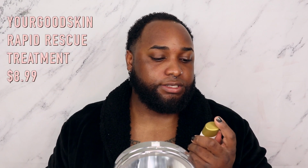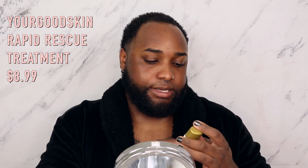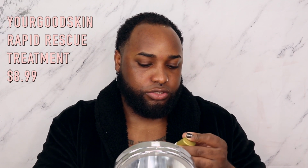And I use the YourGoodSkin Rapid Rescue Treatment. This is an acne clearing 2-hour blemish reduction treatment. I swear by this. I love this. I have very little breakouts, if you will. Right now, unfortunately, I'm having a few, but anytime I go in with this, the breakouts are reduced by the end of the day.